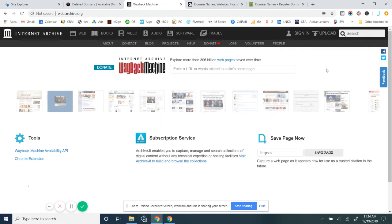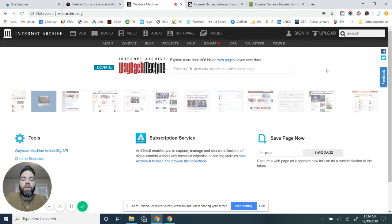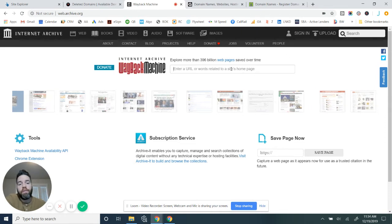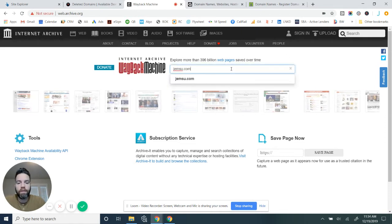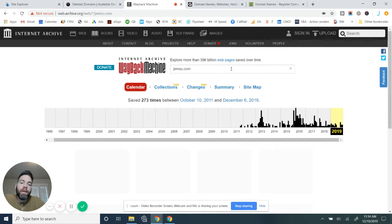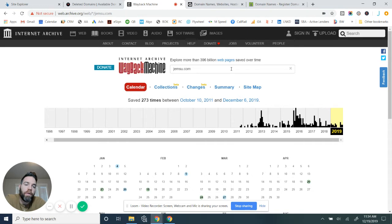archive.org. Archive.org will allow you to check the history of any website going back many years. If there was a website that you wanted to register, I would always go to archive.org and see: was that domain previously owned? Was there something on that domain? Archive.org is a great way to do that.